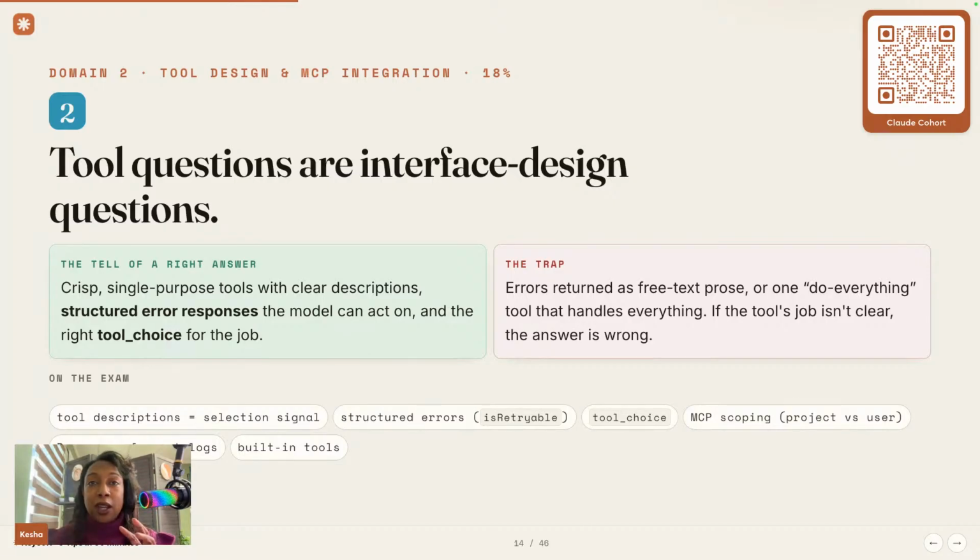So if you see a question or an answer that talks about returning errors as free form text as opposed to JSON, or this one mega tool that is going to do everything for the model, those are typically telltale signs that that is not the right way to do it. And again, even in the real world, we build modular systems and we tend to stay away from monolithic systems. So just as an architect, take that design pattern with you going into the exam.